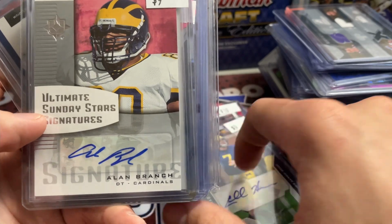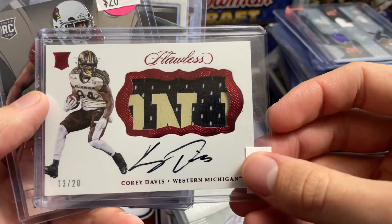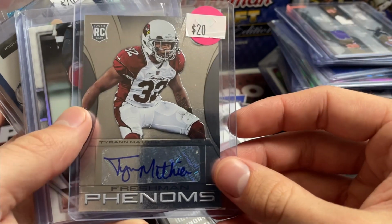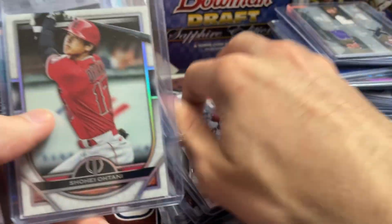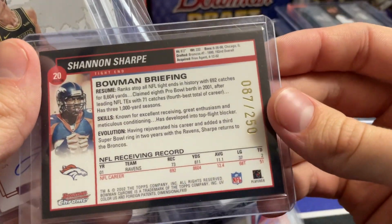Same with Alan Branch, Michigan guys. Another Michigan guy, Western Michigan, Corey Davis. He's popular, Flawless, Patch Auto. Trey Matthews, for like whatever this is, like $12 is what I'm into this for. Rookie auto out of... $4.99. Ohtani Topps Tribute. Ohtani stuff, obviously very popular. Shannon Sharpe, X-Fractor, out of... $2.50.